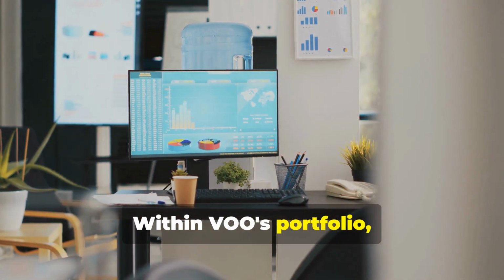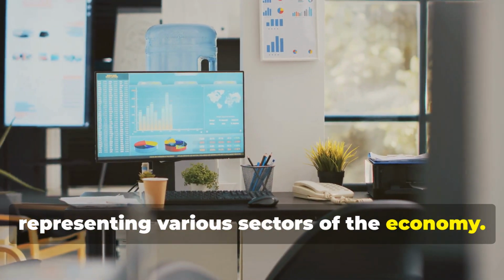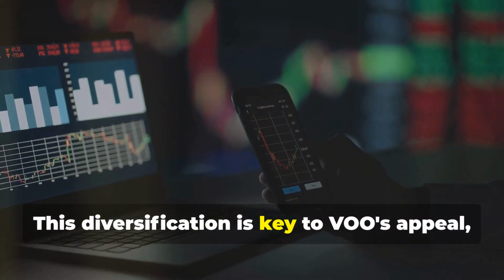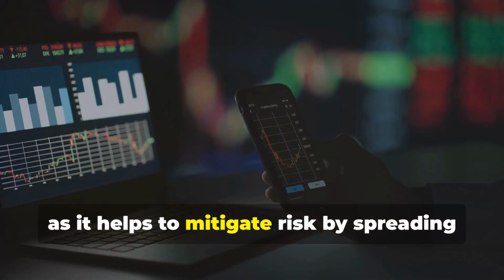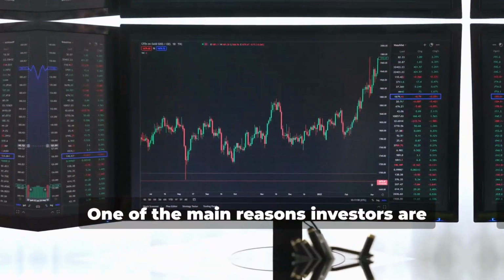Within VOO's portfolio, you'll find a diverse mix of companies representing various sectors of the economy. This diversification is key to VOO's appeal as it helps to mitigate risk by spreading your investment across a wide range of businesses.